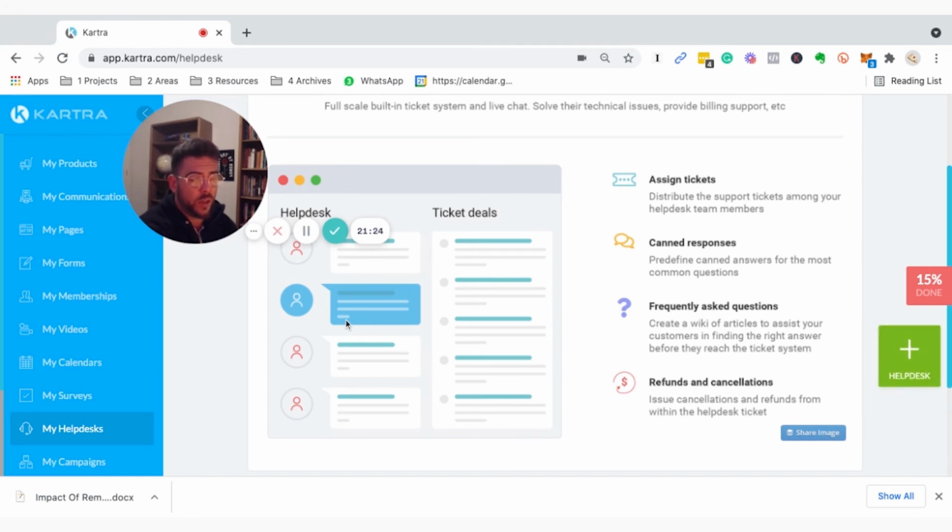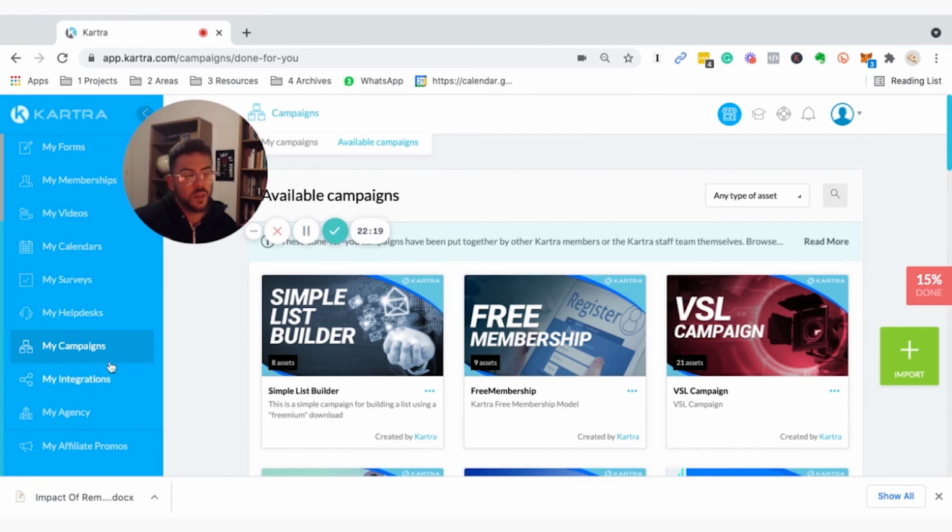I don't have enough volume to really do that, but if you're getting a lot of customer service volume, then it can be something that's super helpful. Now, these last few ones, the campaigns, integrations, agency, affiliate promos, I'm going to go through these really quick because I think we're kind of at the end here and I don't want to go on for too long.